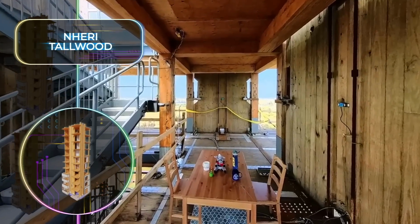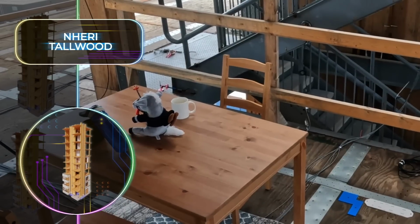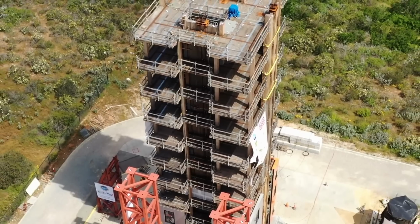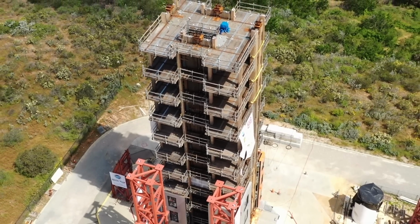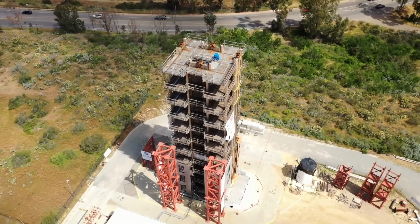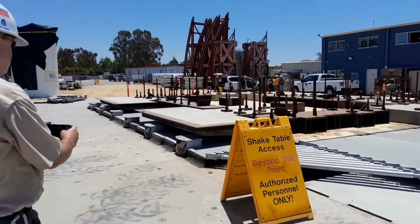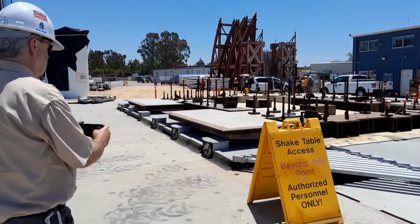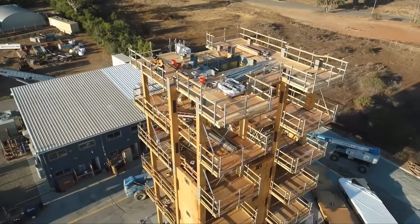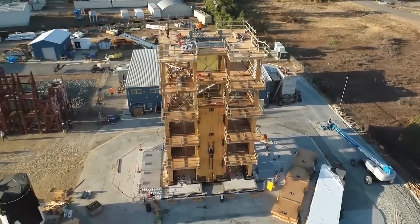A standout innovation from the project is the mass timber rocking wall lateral system, which allows controlled rocking during earthquakes, reduces structural damage, and helps with faster repairs. During testing, the building withstood a simulated 7.7 magnitude earthquake with minimal damage, thanks in part to post-tension steel rods installed on all floors for added shock absorption. This is a promising sign and proof that the NHERI TallWood project has the potential to transform urban construction for good.